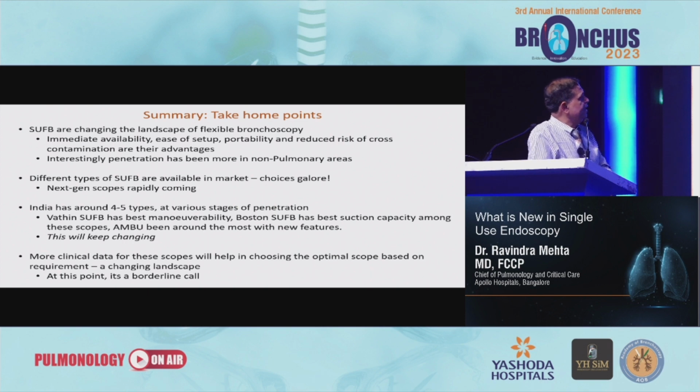So to summarize this talk, they're changing the landscape of flexible bronchoscopy with a lot of the advantages we talked about. There are different types of SUFBs, though what I showed you, ultimately you have to decide what works for you. It's not much of a difference, and they keep changing anyway. The good part is that what you like today, you can change in a year because it's not too expensive. Next-gen scopes are coming, and I think they're going to put ultrasound on these scopes also, which is going to be, again, a game-changer. India has these types over there with minor advantages.